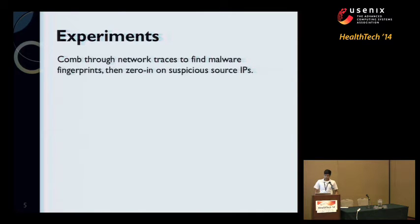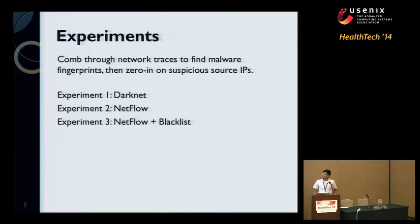So with this data, we devised a couple of experiments. The overarching theme of all these experiments is to look through this network data and then try to fingerprint malware and then zero in on these devices. There are 3 experiments that we came up with, using the 3 data sets. For the darknet, it was basically a matter of trying to figure out, within the packets that we received, which of the source IP addresses came from the hospital's address space.